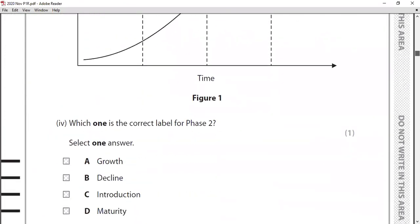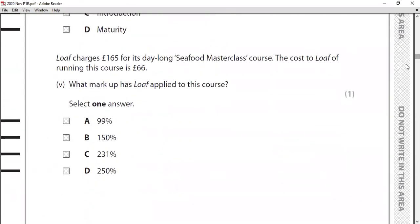Now go to the question. Here you can calculate the profit per item. How to calculate? They are selling at 165. The cost for this is 66. It's 165 minus 66. You have a 99 pound profit per item. Cost per item is only 66. So divide the 99 by 66 and multiply by 100. So the markup percentage is 150%. So the correct answer is B. This time also, 5 students gave the correct answer, 150, given by 5 students. Very good, excellent, keep it up.